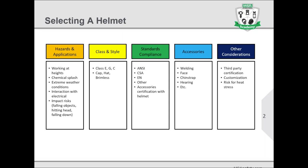We're going to focus on type 1 helmets today, but we do offer a type 2. It's our Super V. Type 2 helmet provides lateral protection, so protection in the front, sides, and back. But for the most part, the bread and butter of a lot of the construction industry is focused on type 1 helmets. And as such, I'm going to focus this presentation on that as well.